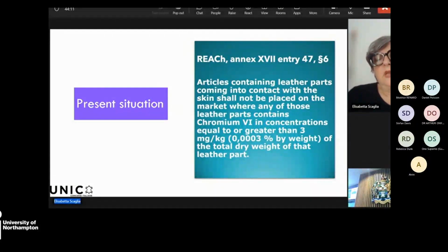So, in this moment, we have, as we said, 3 ppm as a limit in the legislation.